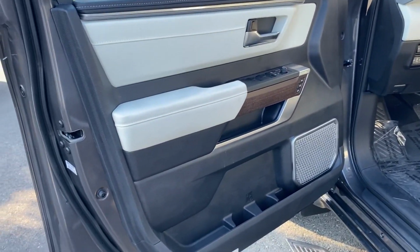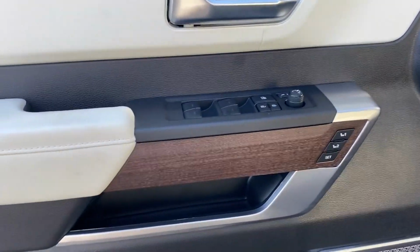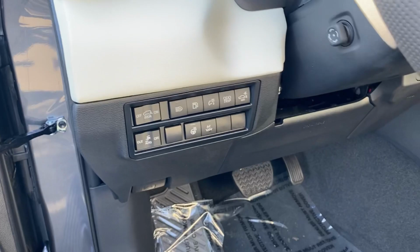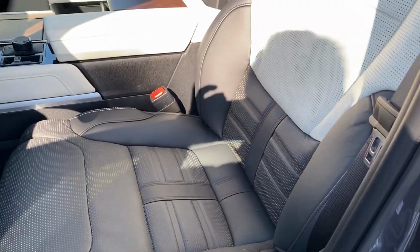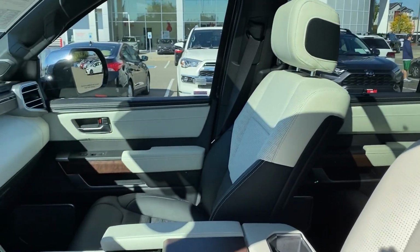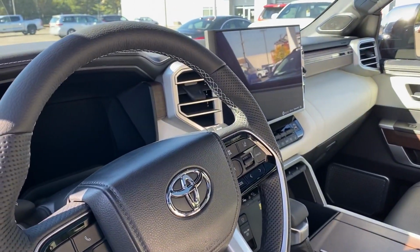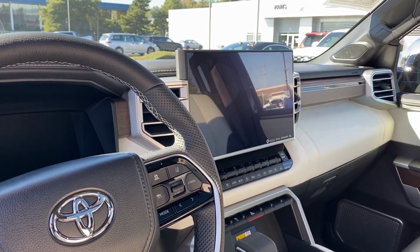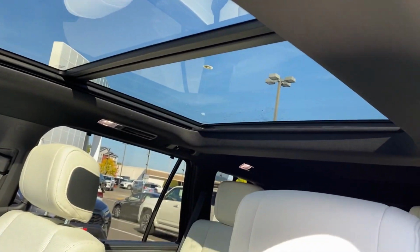Hey, take a look at the driver door panel of this Sequoia Capstone. Absolutely beautiful. I love the wood grain and the cream colored interior with the black, just absolutely sharp. You got all your switch banks there, perforated leather, premium leather, heated and ventilated seats. Of course, the Sequoia always typically follows the Tundra a little bit, more so in this new model than ever before. So you still get a similar front look as you would in the Tundra. You have the 14-inch touchscreen there, massive panoramic moonroof.